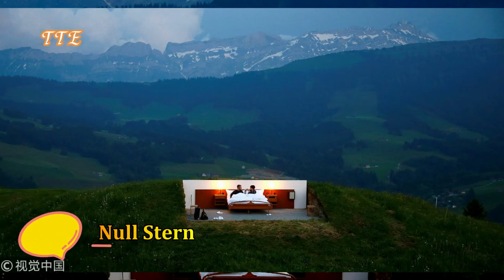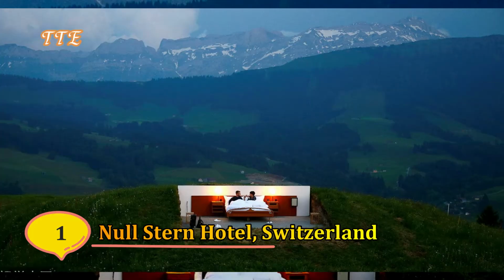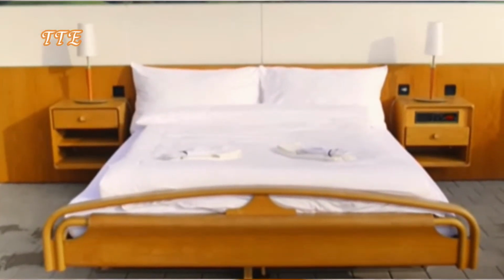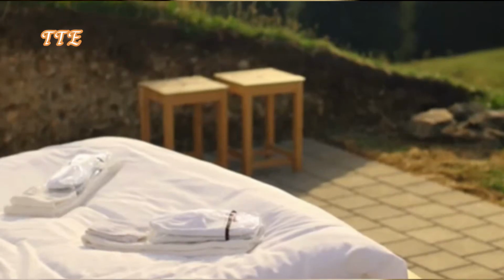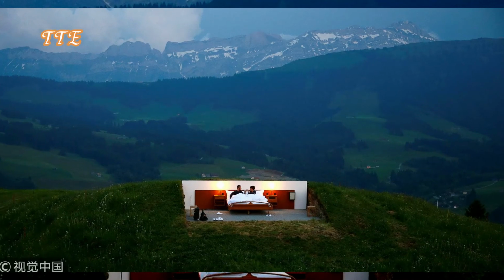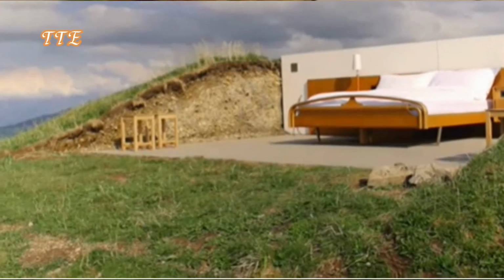Number 1. Null Hotel, Switzerland. Null Hotel, famous for creating a hotel out of an abandoned nuclear bunker, has an expansion project called Zero Real Estate. Located in the Swiss Alps, its rooms are unique. More unique, in fact, than any other rooms on this list.